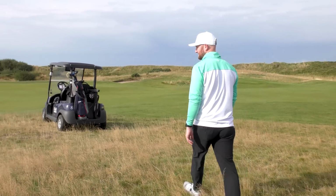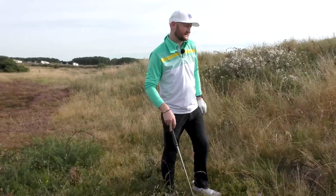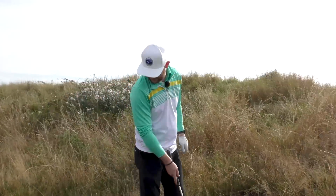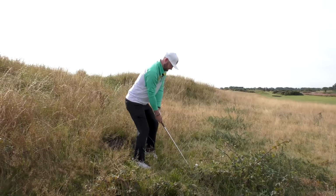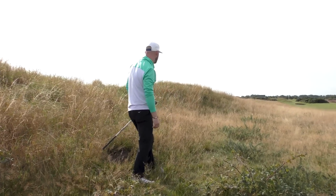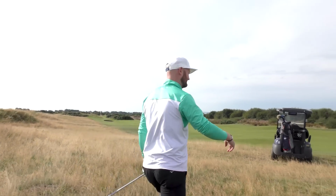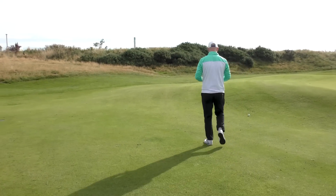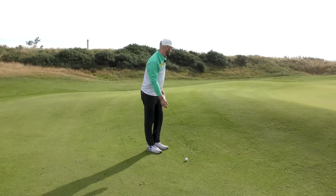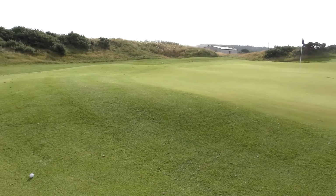I think I've got roughly about 160 in. I can't even see where the flag is. Just got to go sort of front right of the green here. Try and get it out of all this. Well, that, if it's the right number, should be safely aboard the green. Hopefully we've got a bit of fortune there. Just pulled up just in front of the green, typical, but it's not too much of a dangerous chip. Just got to bump it on and let it feed down.